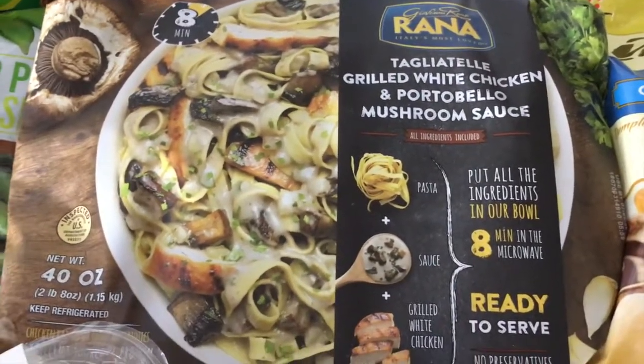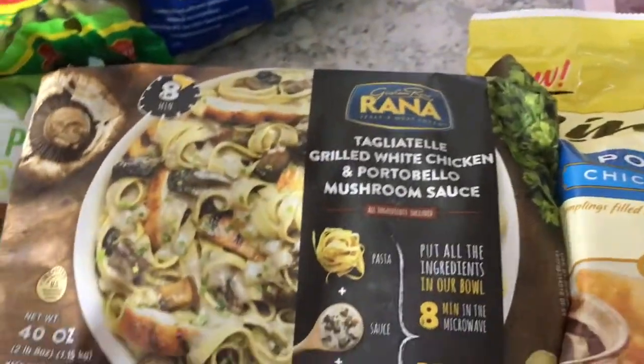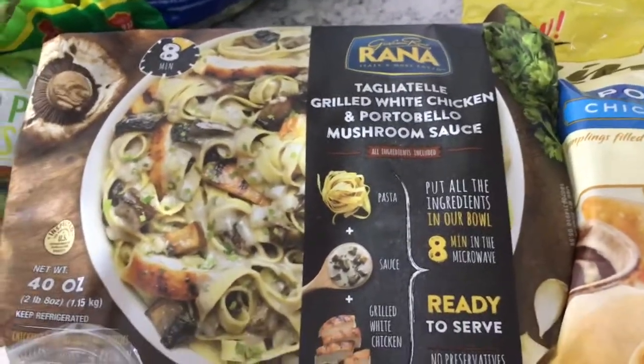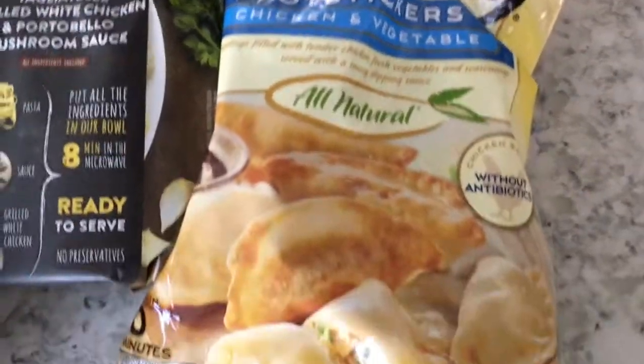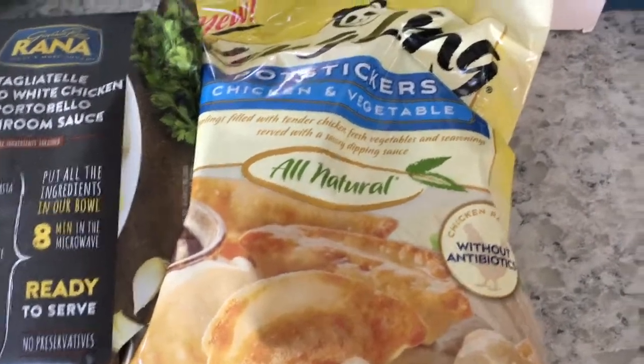It's so yummy. And then I saw this grilled white chicken and portobello mushroom. Oh my gosh, that sounded so tasty. I think it was like $10, but it's the whole meal and it's all fresh food. So I figured, you know what, we could eat on that for a couple days too, so $10 isn't bad. And then we always like to get these pot stickers. I got the chicken and vegetable ones, and my husband likes to heat these up for a quick little meal, and those are always tasty.